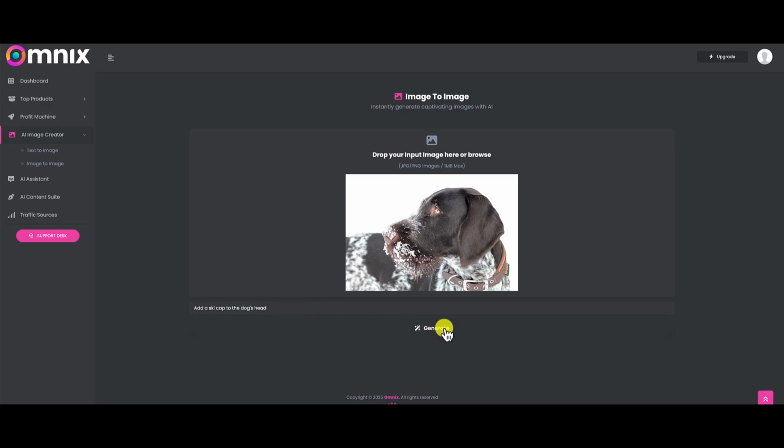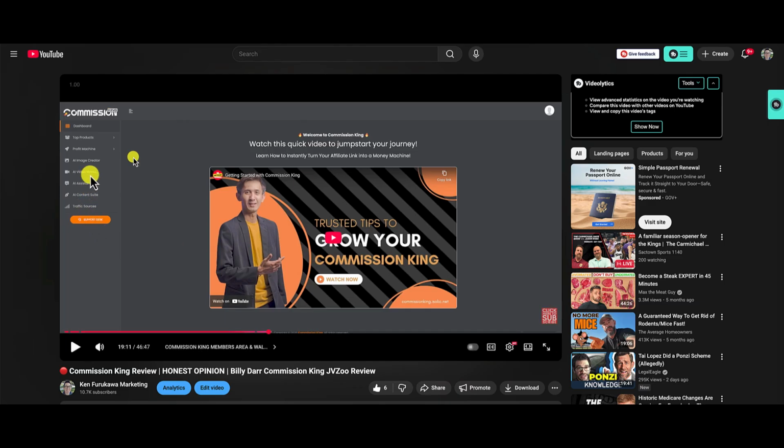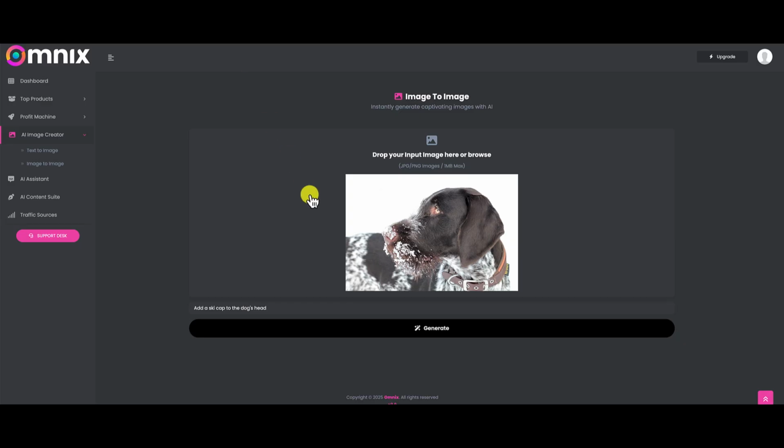We'll keep it the same, and we'll just click on generate, and I'm going to let it run and see if this works. Okay, it stopped generating, and we don't have any image. So it's not working. They replaced the AI video maker right here in their previous iteration of this app. They replaced it with the image to image feature, and it's not working. So I guess back to the drawing board with this one.